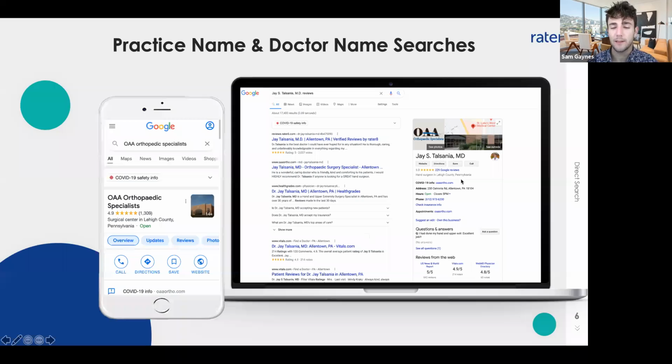If it's a solo doctor practice, the name of the practice and the doctor's name should be in the title. If it's more than 2 physicians, the locations should be separate and the doctor should be separate. The little tip, or what I was saying was against Google's best practices, is following what they recommend for a solo doc practitioner. And I've seen multiple large groups do this, and just put, OA Orthopedic Specialists, J.S. Talsania, MD, and that is going to help.